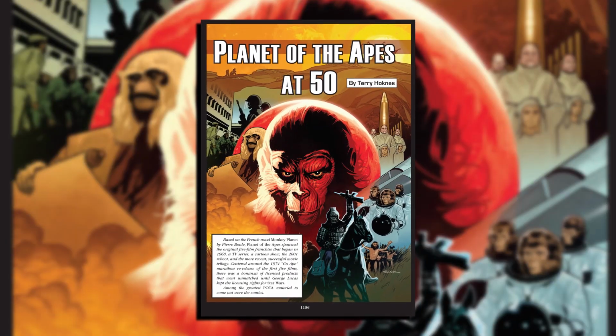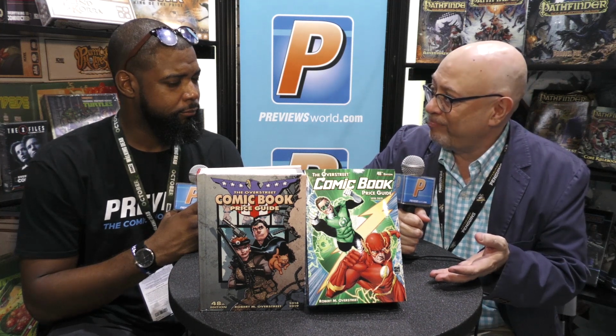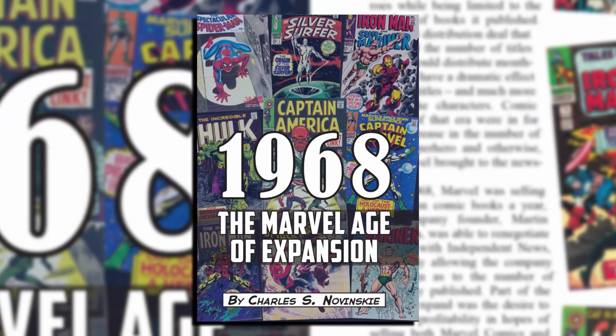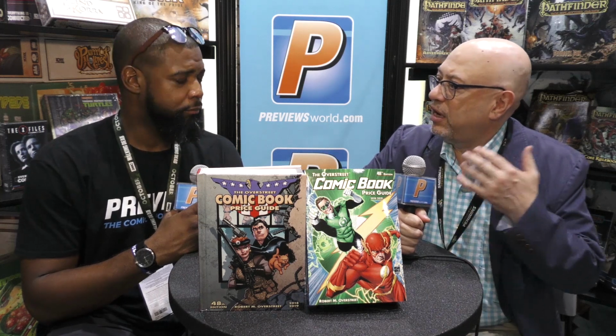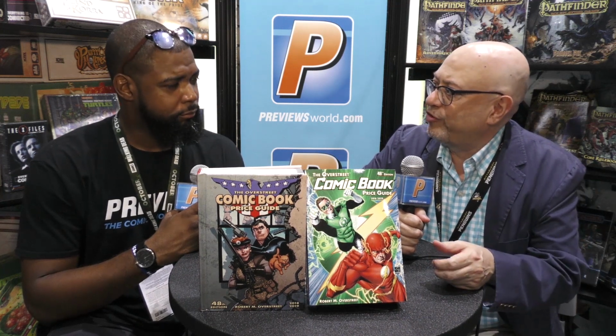We also have an article on the history of Planet of the Apes in comics. Because they also have an anniversary, right? Yeah, it's their 50th anniversary of the original film coming out. We have several new entries in the Overstreet Hall of Fame. We have a commemoration of the 35th anniversary of American Flag, which of course was a very groundbreaking comic. And we also have the 1968 Marvel expansion, which sort of gets overshadowed by the original Silver Age stuff. But the expansion was Marvel moving a big step toward the Marvel we knew in the 70s and 80s. And a great article by Charlie Nowitzki from the Hero Initiative, who's a regular contributor to the guide.